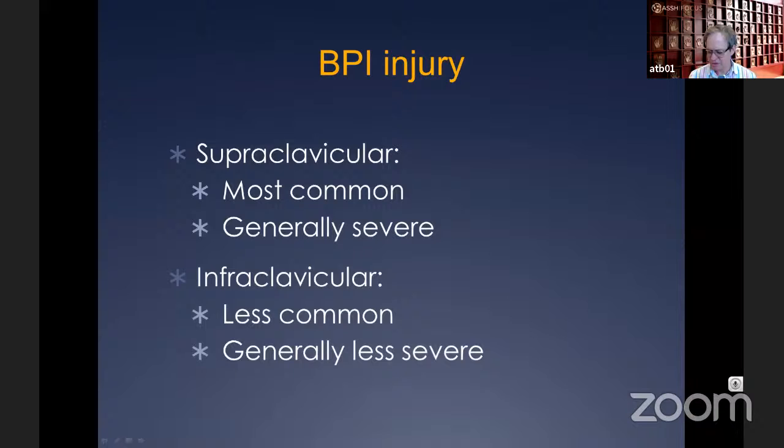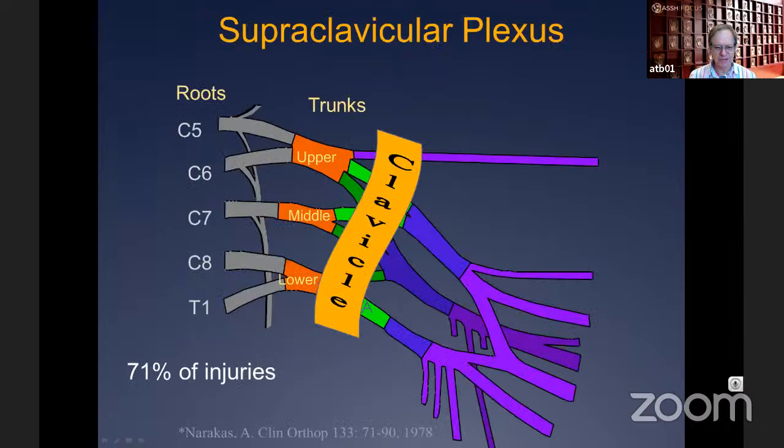Most injuries are supraclavicular, most are severe. Infraclavicular injuries involving the terminal portions of the plexus are less common, generally less severe. This old study from Narakas, in his experience, 71% upper extremity, supraclavicular. Ours are probably more like 90%.